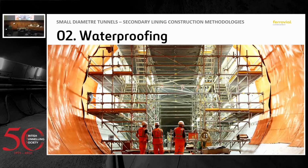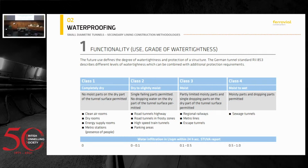So on waterproofing, this is a photo, not of our tunnel. Our tunnels are smaller, but it shows how waterproofing is involved. To get an approach to our classification of the tunnel, the German standard classifies our tunnel as a class 4 because it's a sewage tunnel. Water infiltration allowed in this norm is 0.5 to 1 liters per square meter, and our works information requirements get that down to 0.2 liters per square meter in a maximum length of 10 meters of tunnel. So you can see that the requirements are quite onerous.